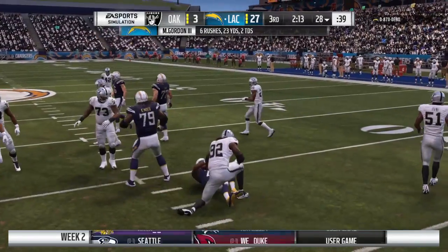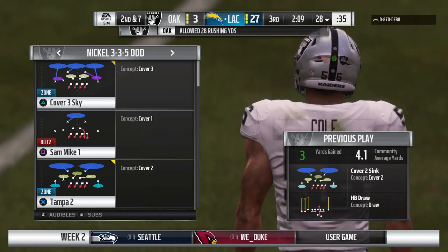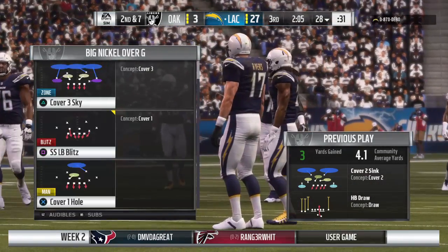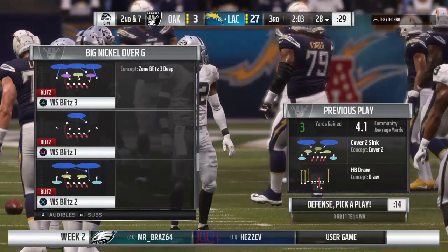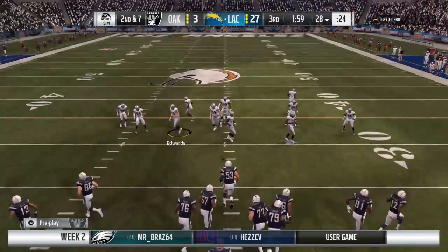A gain of 3, second down. Tough first half for him, unable to put up the numbers he's used to producing. But with a guy like him, you and I both know it just takes a couple of explosive touches for him to make an impact on this game and on the stat sheet as well. Here's 2nd and 7 now from the 28.